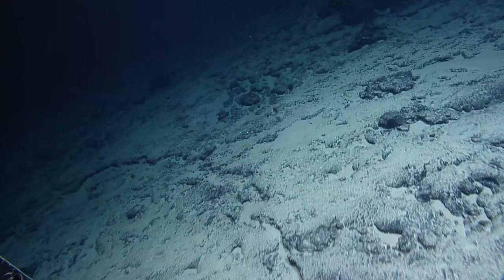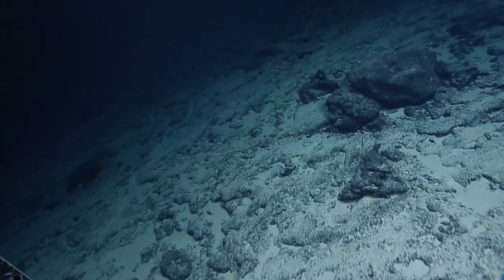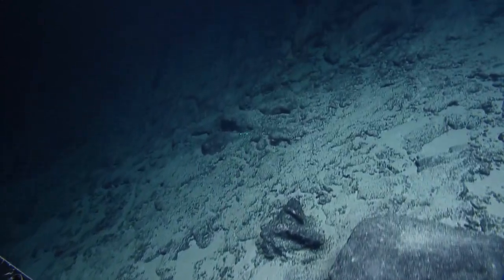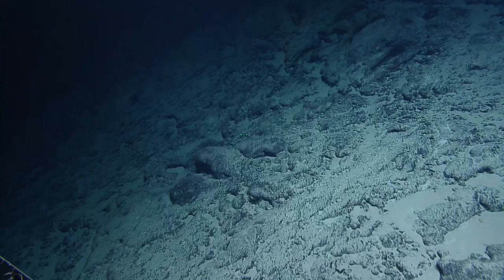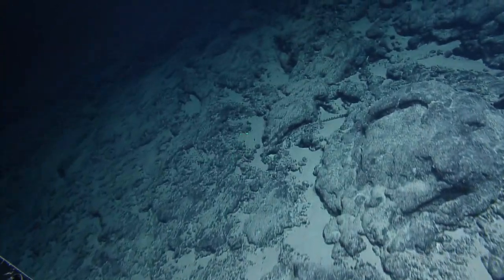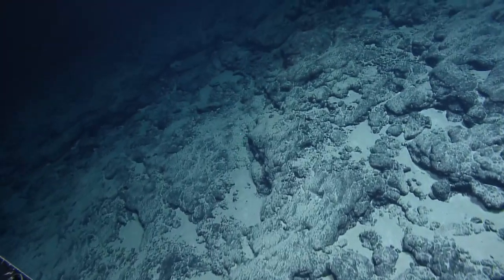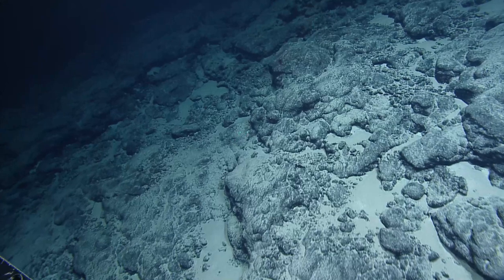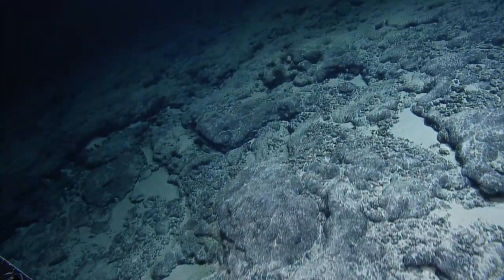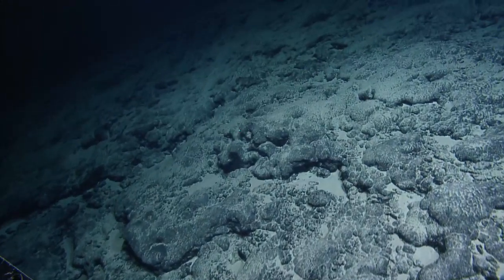But usually if we did get a good core, we would try to do two things. We try to take cores in pairs, save one core for sediment stratigraphy, and then another core for biological sectioning. And for the biology, at least, we preserve the top 5 centimeters for any animal life that might be found there.